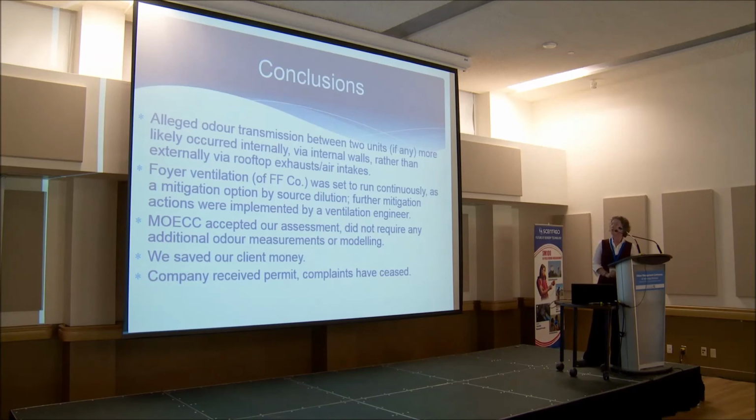The alleged odor transmission between the two units, if there was even odor transmission, likely occurred internally via the internal walls, rather than externally via the rooftop exhausts and air intakes. The front foyer of the frozen food company was set to run continuously as a mitigation option, and further mitigation options were implemented by a ventilation engineer, and that was completed.